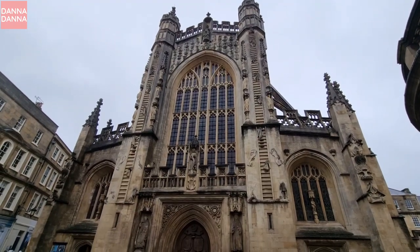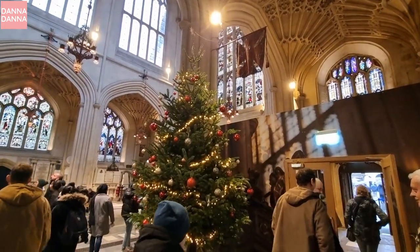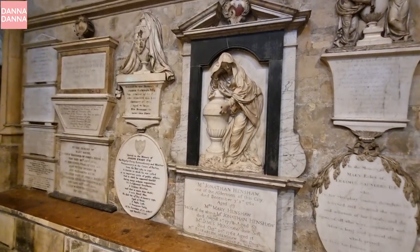This is the Bath Abbey from the outside. It's really beautiful Gothic architecture. It's one of the landmarks of the city. The entrance to the abbey is free and you shouldn't miss it when visiting Bath.